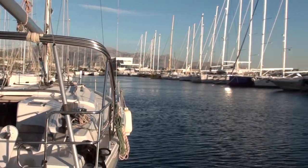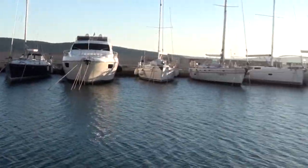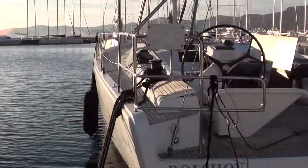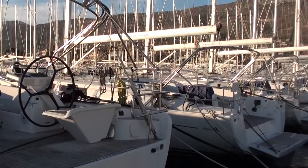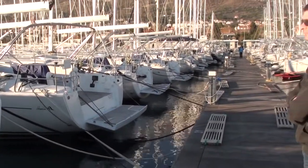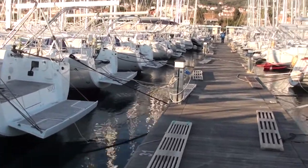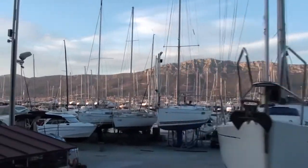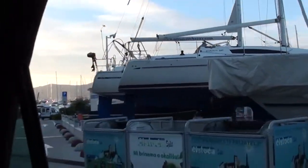Marina Kaštela, our day is coming to an end. We have one more boat to see today, a Elan 31, which I understand is a very interesting boat. And if I decide to go for it, this is the last visit for today. The Elan 31 is awaiting us here.